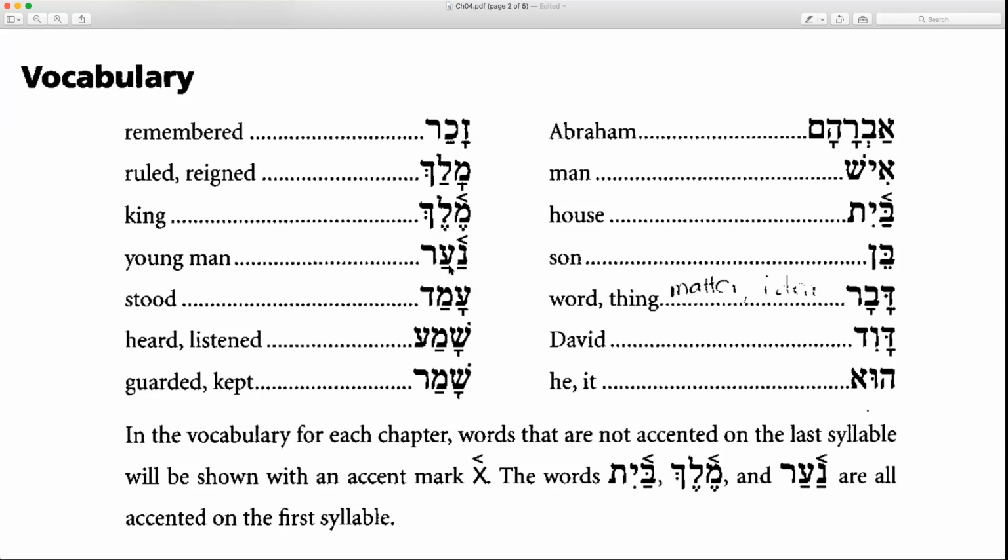Then Stephen, would you mind doing this one right here? Na'ar. And this is young man. Young woman would be Na'ara. Or lad. Yeah, lad. Okay, and how about Whitley? Can you do this right here? Amad, right. Amad means he stood, okay.